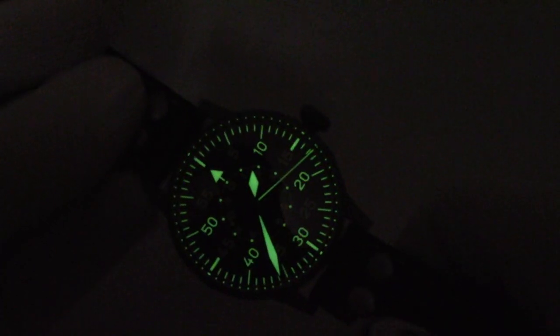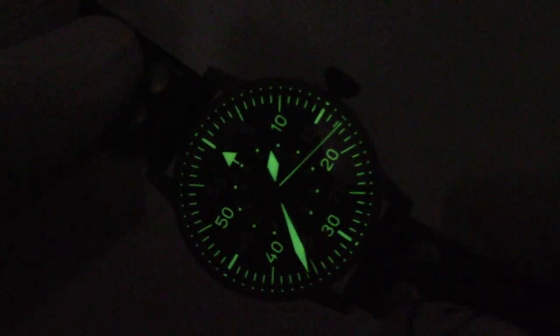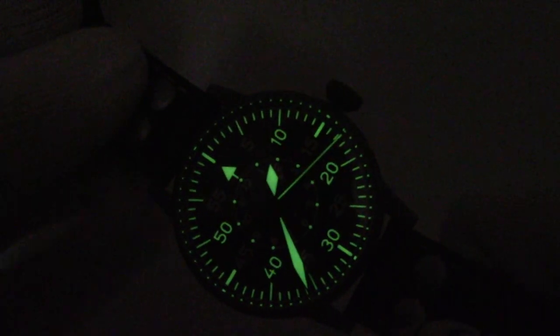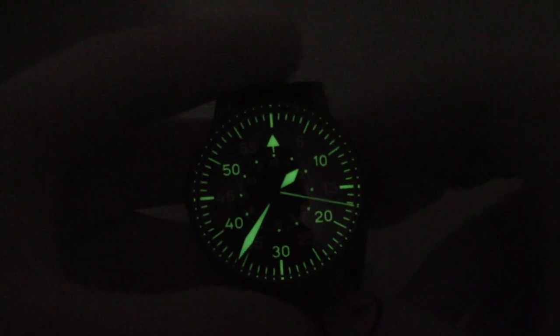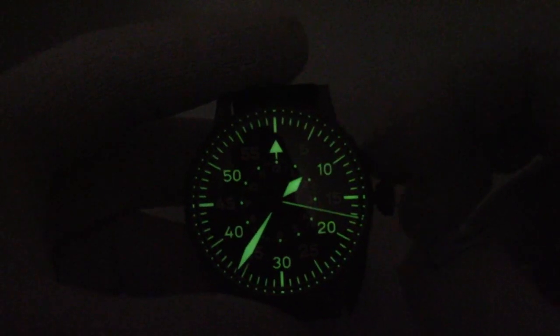I'm going to start with the lume shot since we're already out. So here is the Laco B dial. You notice that the lume is only on the 10, 20, 30, 40, and 50, not on the 5s. I always thought that was interesting. I've noticed that for a long time. I think I'm going to ask Laco. If anybody knows why that is, chime in on the comments down below. I can only assume it's for legibility, but every Laco B dial I've ever seen is like this.